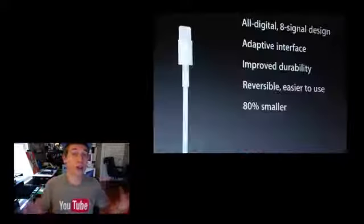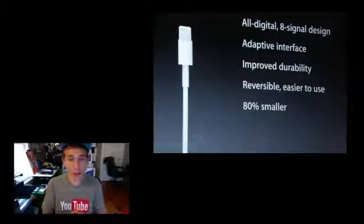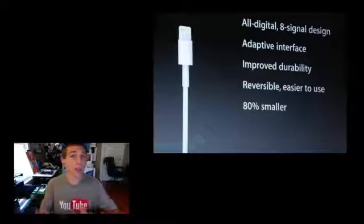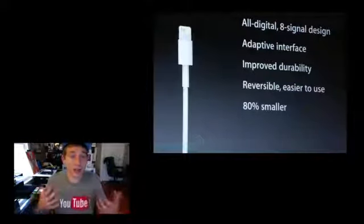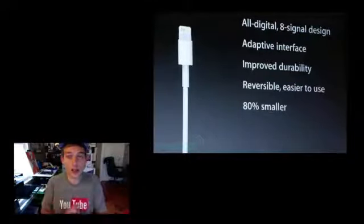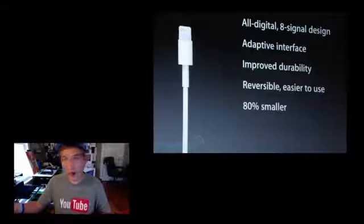Now, the new dock connector, it is smaller, and it is called Lightning. That is their new dock connector cable. It's got the new design. It's going to be smaller. It's reversible, so you can put it in either way. It doesn't matter. It's going to be just a lot nicer and easier to use. But they didn't say if it's going to come in the iPhone packaging or with the new iPods and stuff.